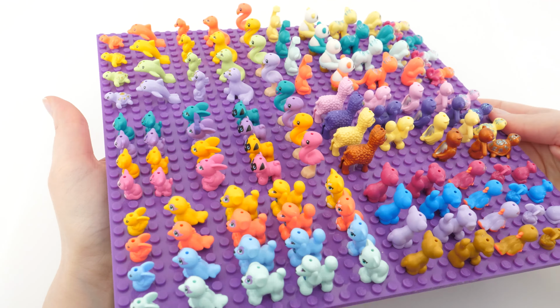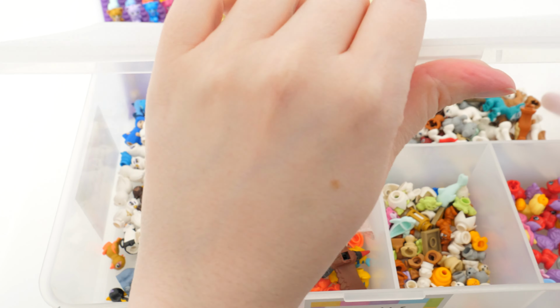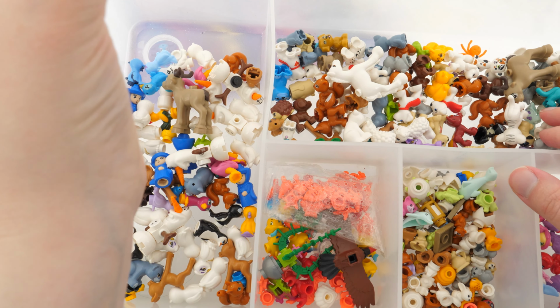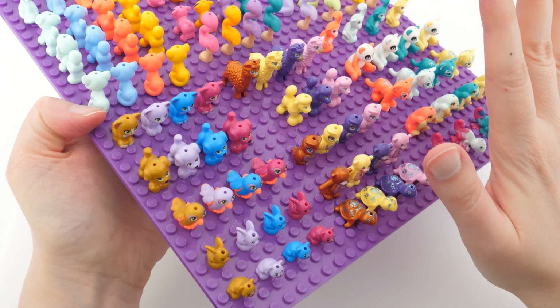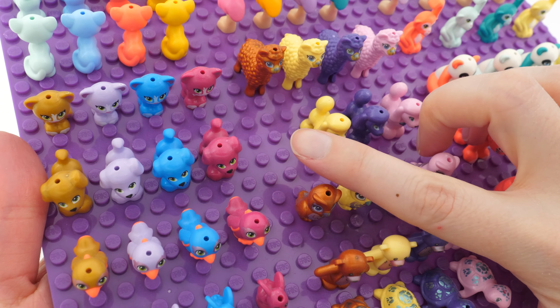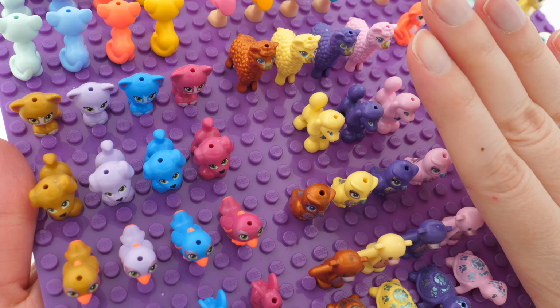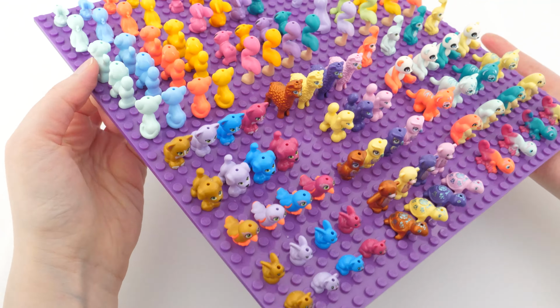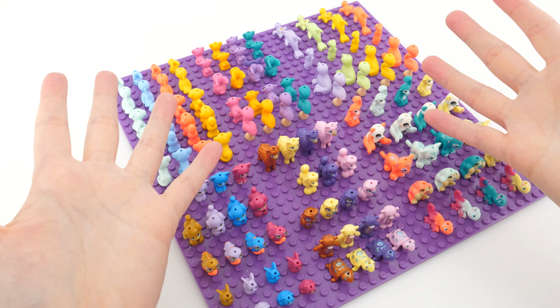Where's this one? Okay. So we have a bronze dog missing. I do believe I have it. It's just probably somewhere in my apartment. Most likely the kids took it to play and then never returned it. Okay, so there are 119 colorful animals here, and let's examine them.